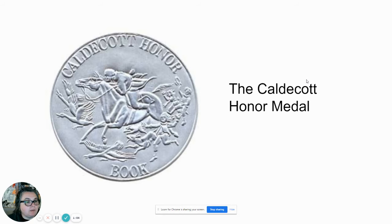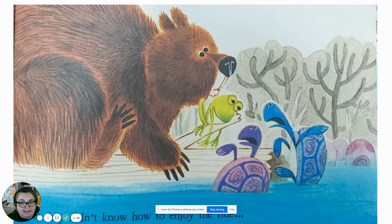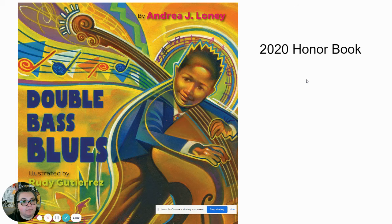So last year, the committee picked three different honor books. The first one was Bear Came Along. And here's a sample of the illustrations. And you can see, it looks like the illustrator used a combination of different mediums. Some watercolor, some marker, some pen and ink to illustrate a really funny story about a bear.